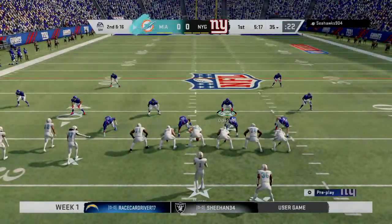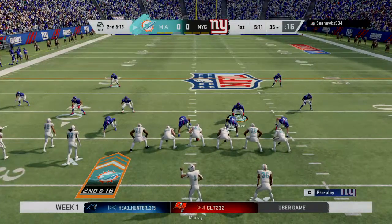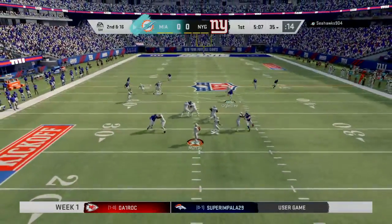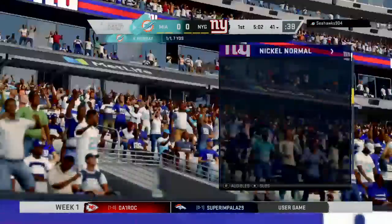Protection certainly going to need to be a bit better here on 2nd and 16. On 2nd down, here's Murray. Completes it to Dixon. The reception good for 7.